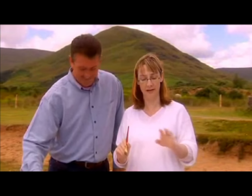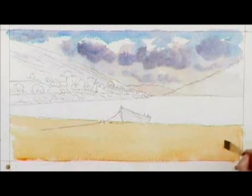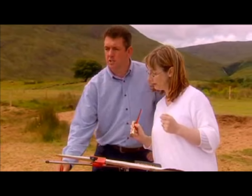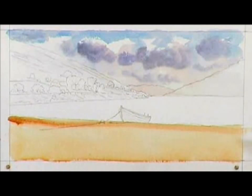I'd say, I think you need a little bit of red in that now to warm it up. Should we put a few different colours in there? Yeah, because it's lively, isn't it? There's burnt sienna just mixed through the remainder of that wash. Oh, all right. So I'll put a wee bit of neutral tint in there as well, just to darken it slightly, because along the water's edge, see, there's a darker vein running through that.